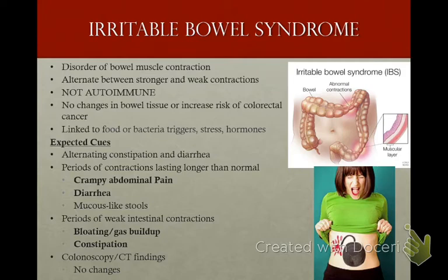If you're having hypomotility, then you can have constipation. So you can listen to bowel sounds with irritable bowel syndrome, but you will not see the bloody diarrhea. You will not see the low-grade fever, but you can still have diarrhea and constipation. Crampy abdominal pain you can still have when you are not moving well.